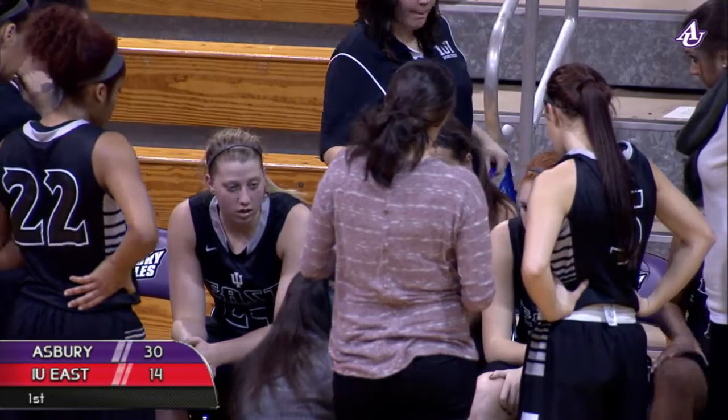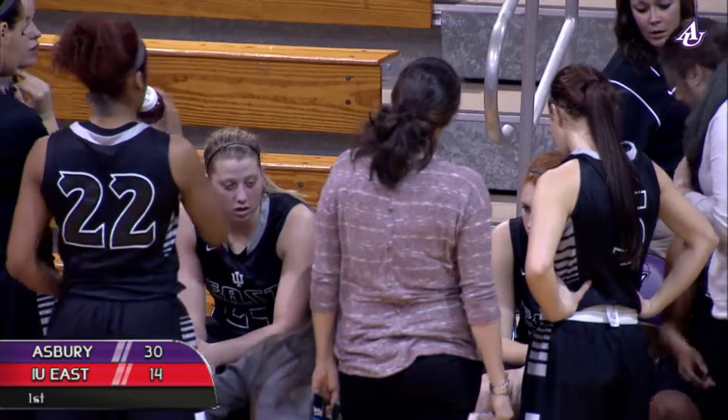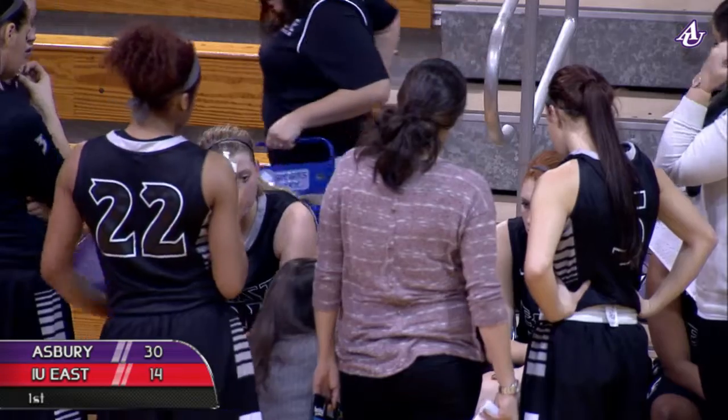Yeah, let's not forget Savannah Taylor. She's been really hot hand in the game so far. She's made a few three-point shots, and she's the leading scorer right now, but she's been sitting on the bench for a few minutes. But this Asbury team, they've still been able to maintain their lead. And IU East is going to have to figure out what in the world they are going to do to get back into this ball game.